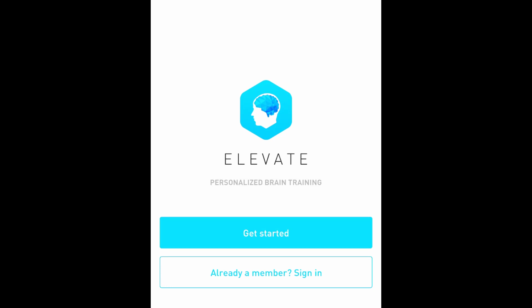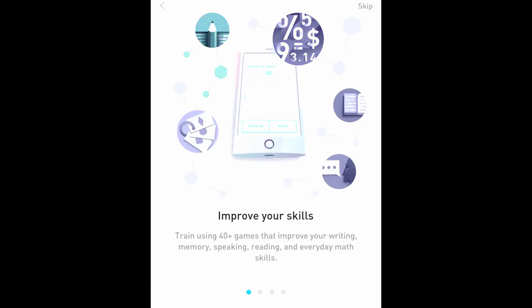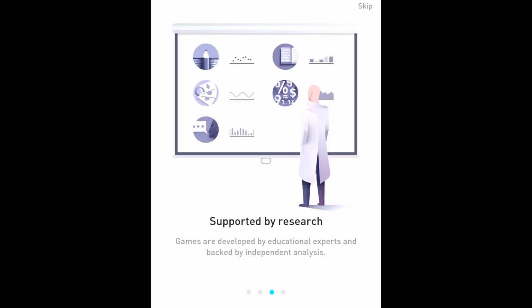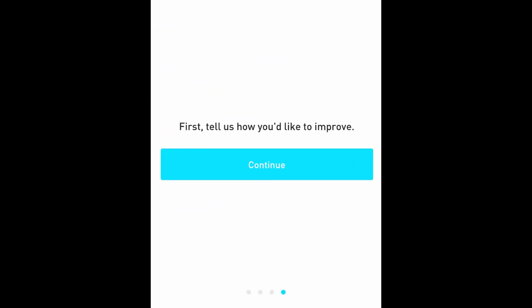So I'm going to hit Get Started. Improve your skills. Train using 40 plus games that improve your writing, memory, speaking, reading, and everyday math skills. Swipe to begin. If you don't want to know anything about this, you can just skip this, but I'm just going to go through this to show you. Track your performance. Elevate customizes a training program, analyzes your performance, and tracks your improvement. Supported by research. Games are developed by educational experts and backed by independent analysis.